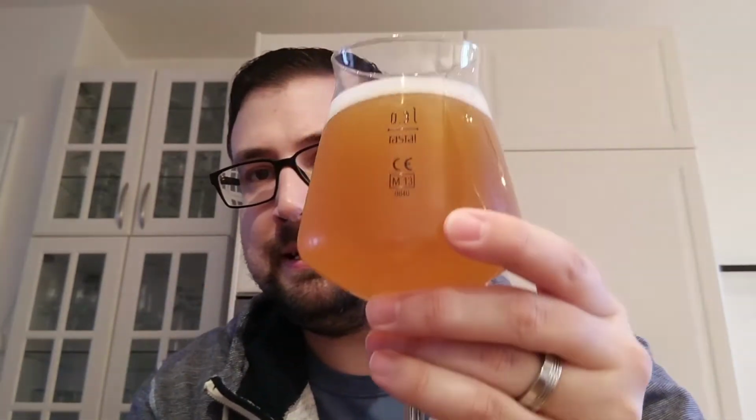OO is a fairly new Swedish brewery from Sweden, if you can believe it. They're from Gothenburg, if you know your Swedish geography. There's a lot of really cool beer coming out of there right now. But yeah, so this is Pretty Pale Ale, and look how pretty it is.